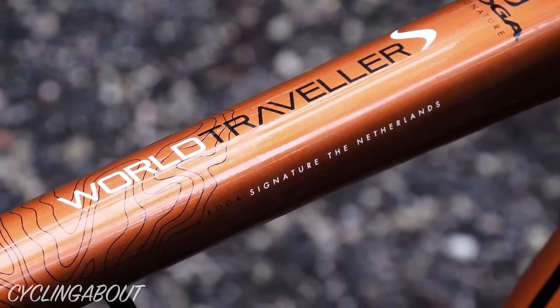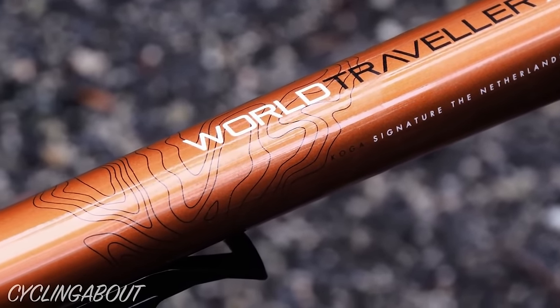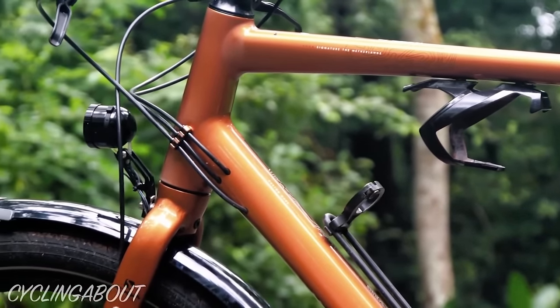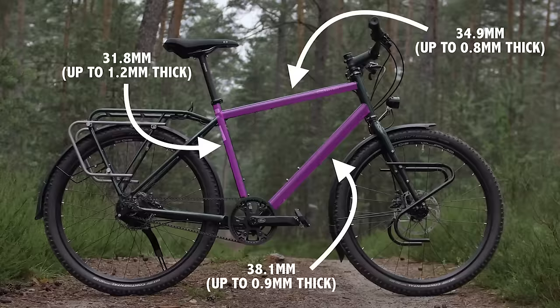When it comes to the handling, stability, and general feel of a touring bike, we want our frames to be as stiff as possible without weighing a ton. An appropriately stiff bike will use oversized frame tubes that make it feel very stable when it's all loaded up.